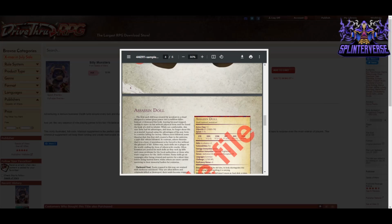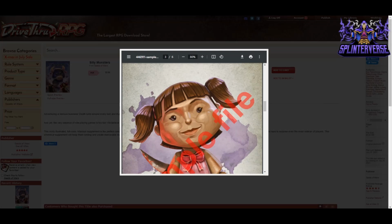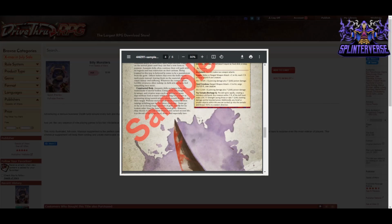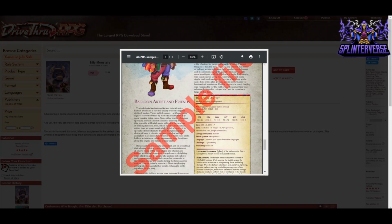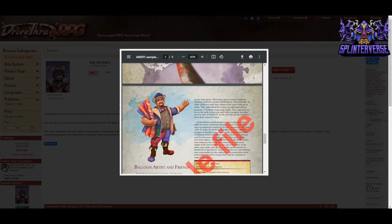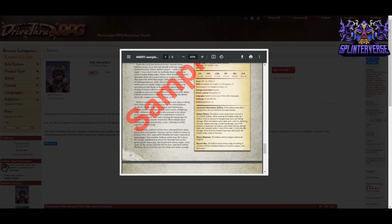So, fun. You know, reminds me a little bit of Chucky or Annabelle or any of those creepy doll movies. And this is another one where I think it could work equally well in fantasy or modern, as well as the Balloon Artist, right? So I think this book is going to be rather versatile in its offerings, in that most of the books like this are either all modern or all fantasy, or, you know, sci-fi maybe a little bit. So very cool.